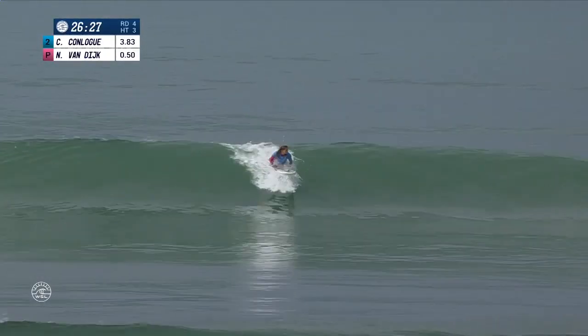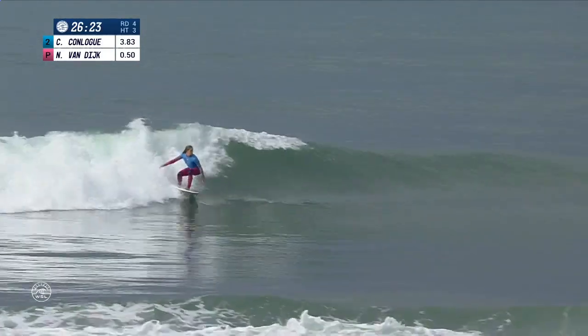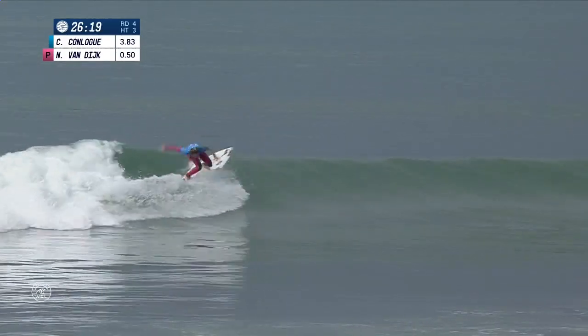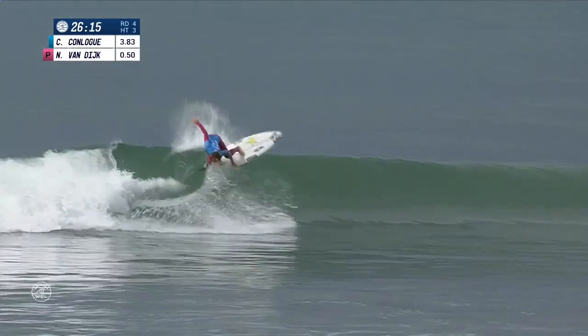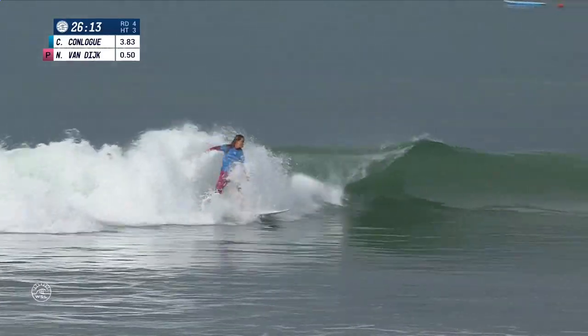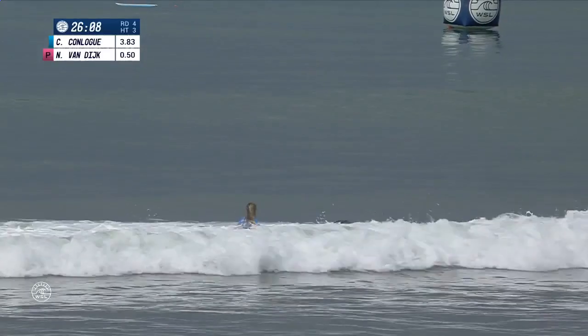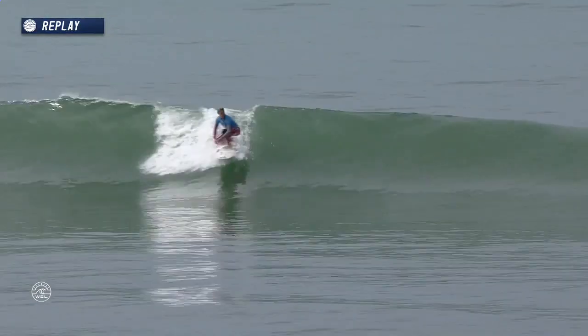Spot in the quarterfinals on the line in these heats. So we've got a left again for Conlogue. Big, powerful snap. Nice carving re-entry there. Set up off the lip there and jams it a bit harder down the line. Sheet glass conditions with this overcast sky. Nikki, a couple up and down so far, as we'll see Courtney's last.